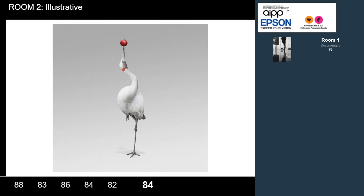Thank you, judges. The print scores 84 by majority, a silver award. So the print did average 85 and the print scoring range was 82 to 88. Kelly, you scored this at 82.